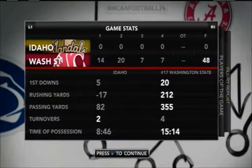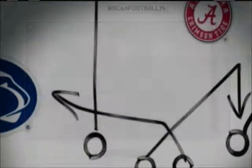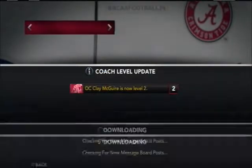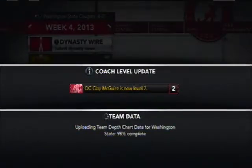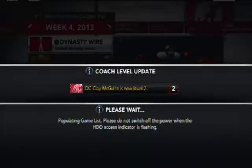Alright, and look at this, and just bring your head back now, look at this, 20 first downs, 212 rushing yards, 355 passing yards, they had negative 17 rushing, and 82 passing. We had 4 turnovers, but whatever, and we held the ball longer, so. What a play, we got our offensive coordinator to a level 2.